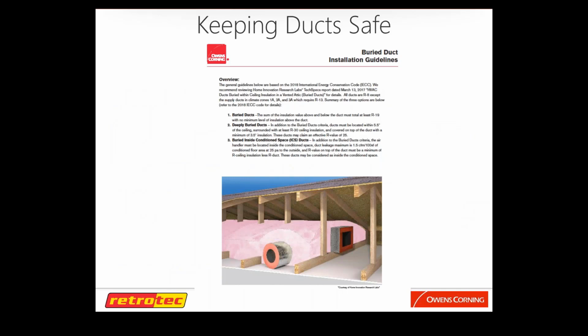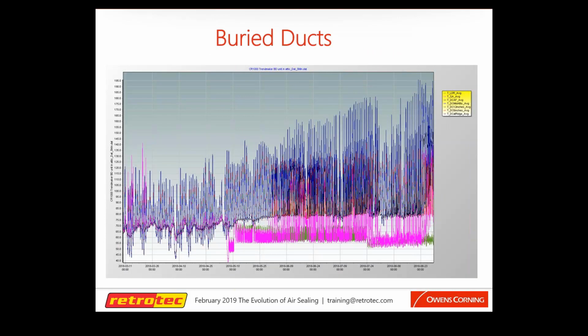We're kind of running out of time, so I'm not going to go too much into this, but this is one of the things that are becoming more and more popular with us in Texas and different parts of the U.S.: buried ducts. This is just another way of keeping, if you're looking to put ducts in conditioned space, or you want a ventilated attic because of humidity issues, this is a possible solution.